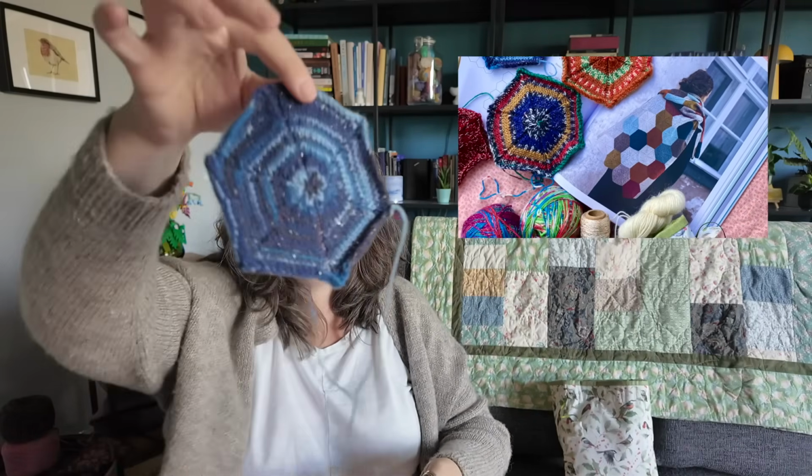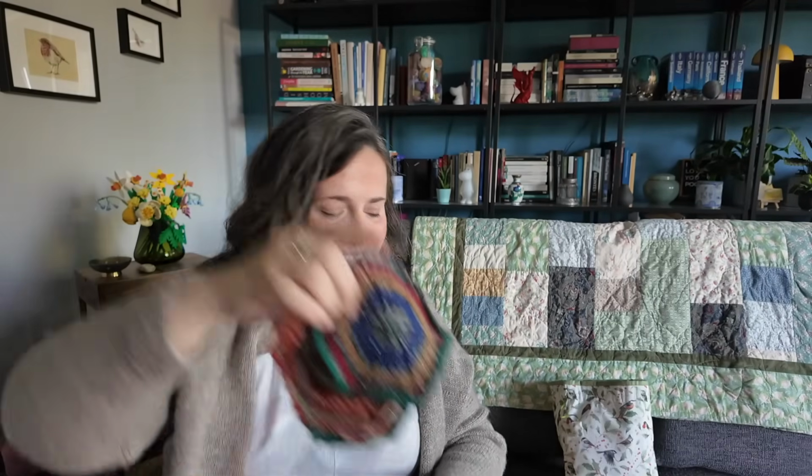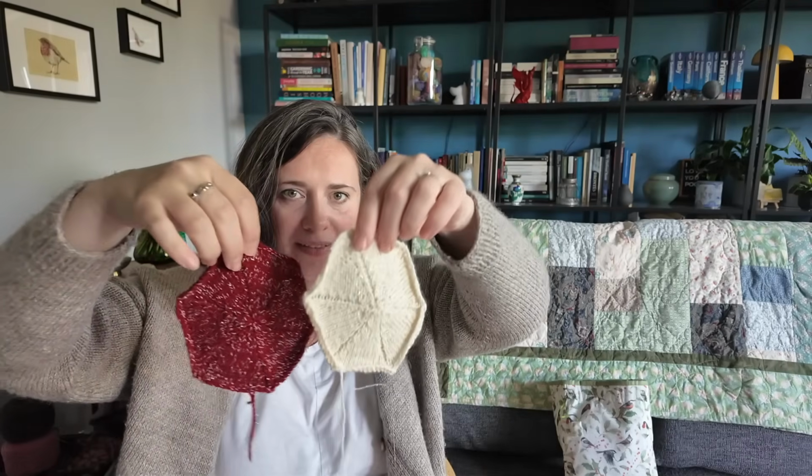I'll put a little picture up here because it's quite difficult to show you the individual hexagons. But I'm making all these little hexagons in lots of different colours. Plain and patterned in all of my scraps. Oh, there's a couple more there as well. The red one. And a cream one.